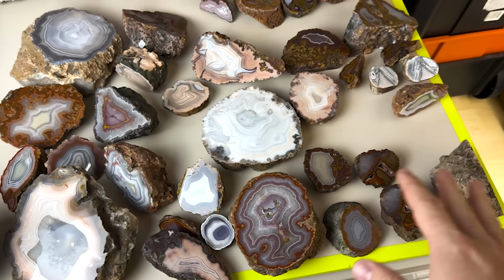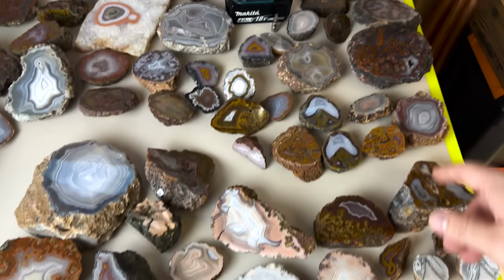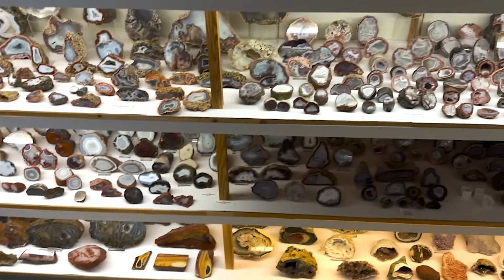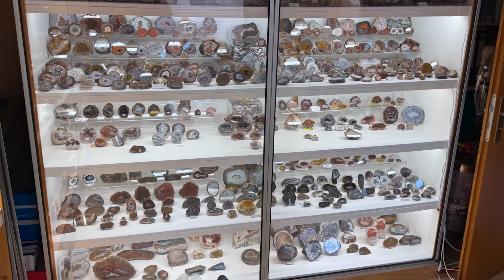So these all will be pieces that will be sold during one of my live shows sooner or later. These are some of the pieces I will be putting on my website. And it's just a lot of work to get it all organized, but there is some slow progress. Packing up all the collection will probably just take all day today.